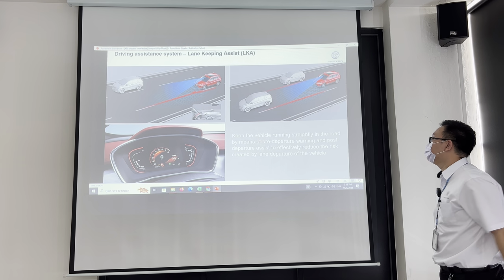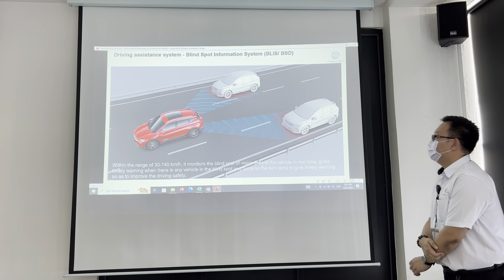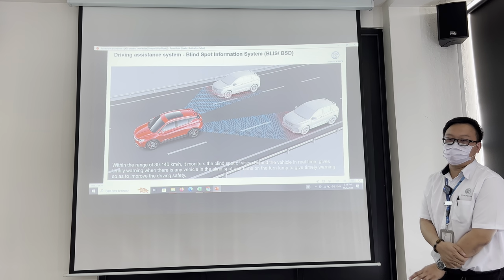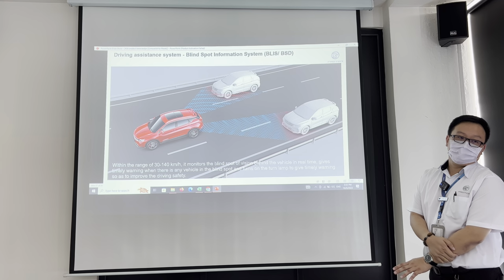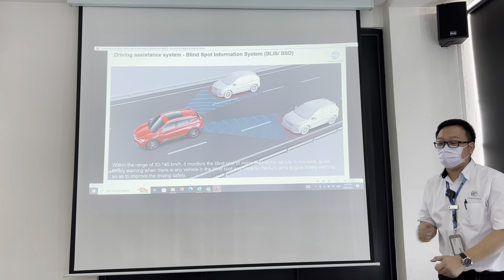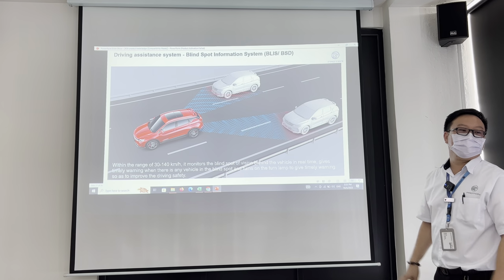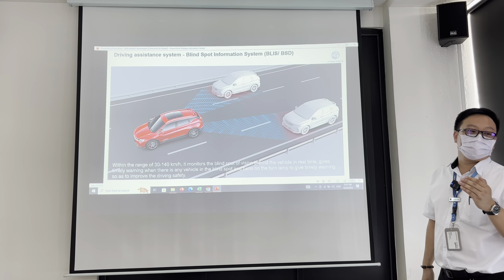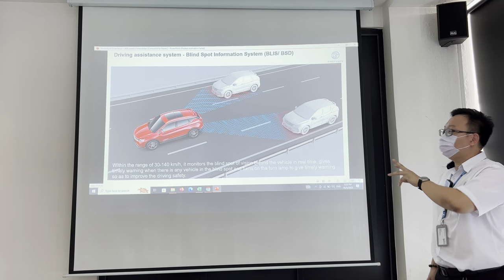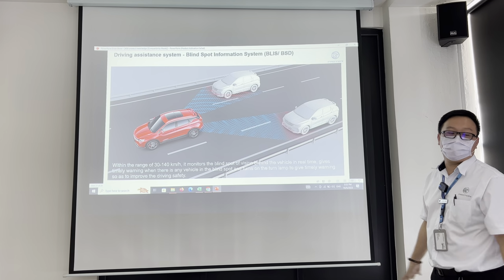Okay, next. This one is the blind spot. If the speed is more than 30, it will automatically turn on. Some customers ask, when I start the car, why is the blind spot not on? Because the speed range is 30 to 140. Below 30, it won't turn on the blind spot. You need to drive more than 30, then the blind spot will turn on.